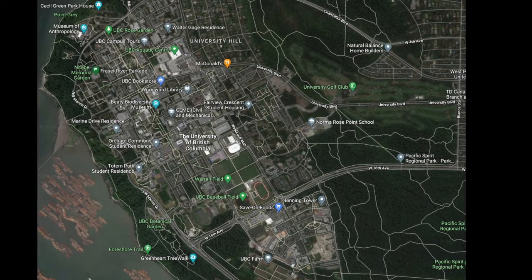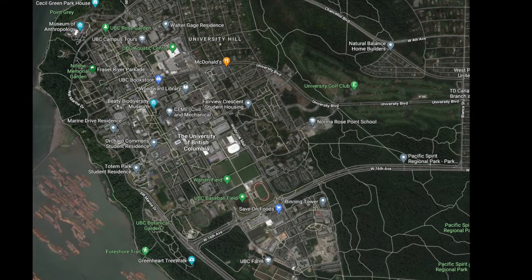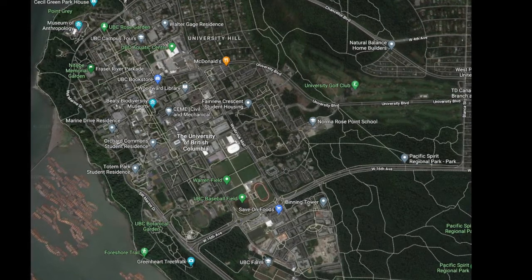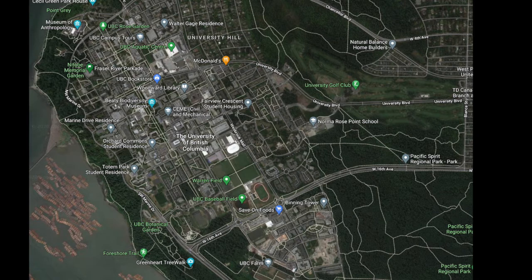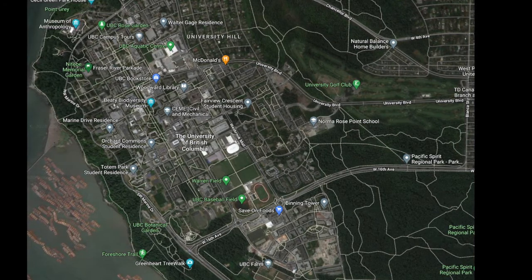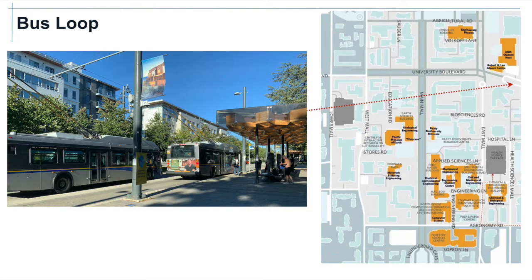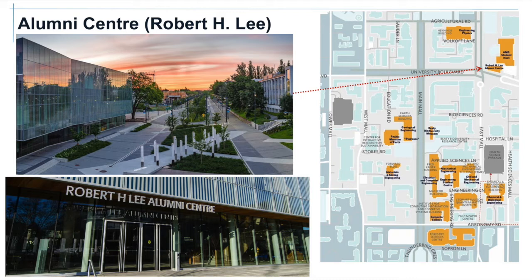The campus's goal for transportation is to reduce vehicle trips by encouraging more sustainable modes of transportation, such as transit, biking, walking, and carpooling. There's even a bike sharing program to help get around campus. In 2019, 54% of all trips were made by transit. If you're riding a bus traveling down University Boulevard, this is what greets you at the Westbrook Mall intersection. Buses continue down the boulevard, loop around, and then head back to Vancouver. This is the view looking east on University Boulevard.